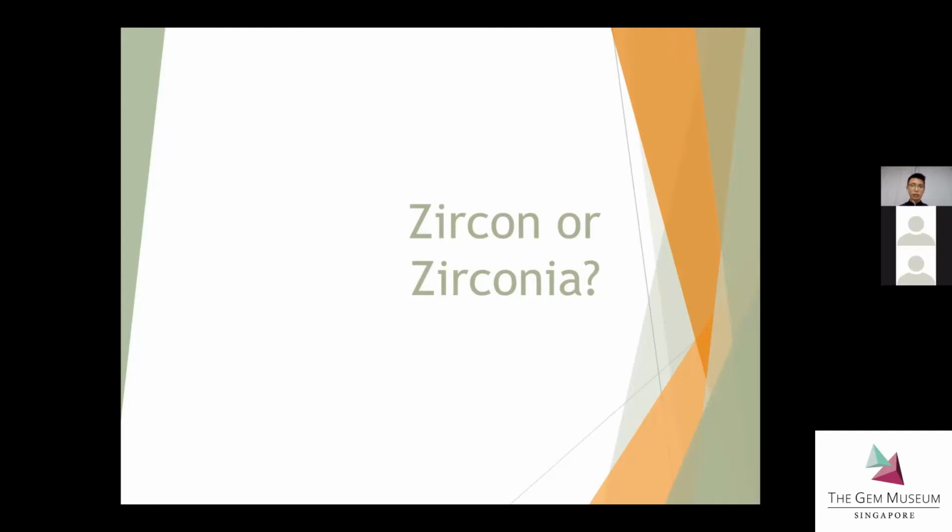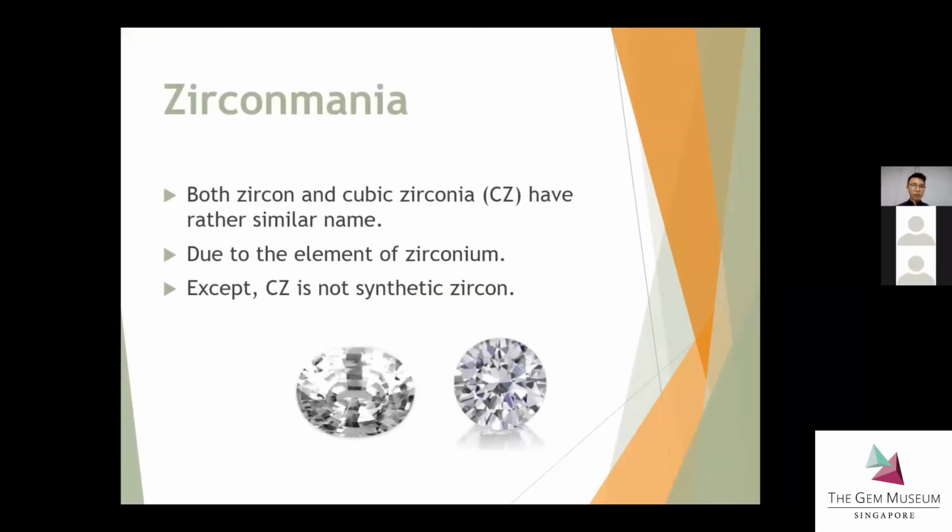You see, that's why we are here, a qualified gemologist to explain the myths or the confusion between maybe different stones, or for example, zircon and zirconia. So here we're going to discuss this and the facts between these two different gemstones as well. So zircon and cubic zirconia, which I'm going to call CZ, have a rather similar name. And that is because of the element zirconium.